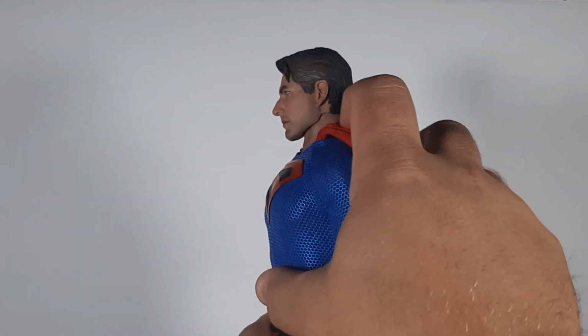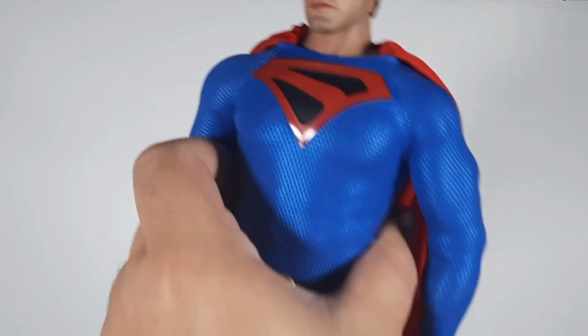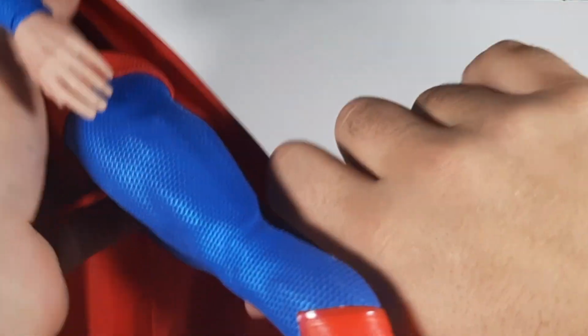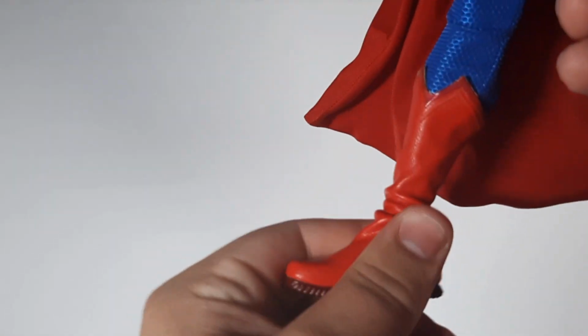So he doesn't crunch. His abs are solid. Let's get him off of the display stand for a second here. So his leg goes up that far. It doesn't go back at all, actually. And his knee bends really nicely. Now make sure when you fold it back, you don't fold it with that material getting stuck in there like that. And then he's got some sweet ankle pivot.